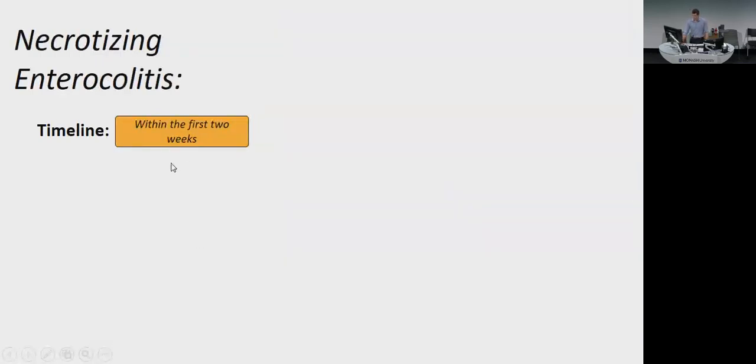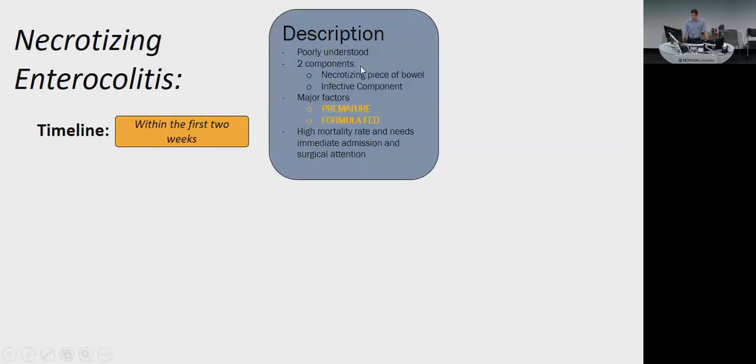Necrotizing enterocolitis is the next one. NEC is most common within the first 2 weeks of life, and there are two major factors these kids are going to have. They're going to be premature, so their bowel is a little bit susceptible to infection and inflammation, and they're often formula fed, which is thought to be associated with immunity and the antibodies.